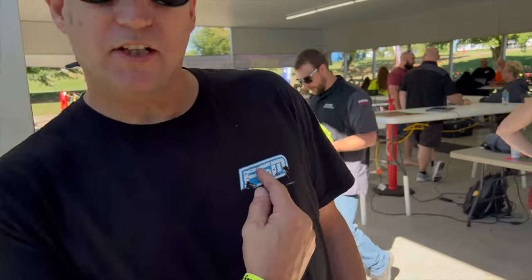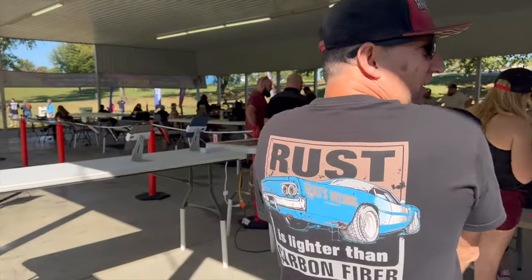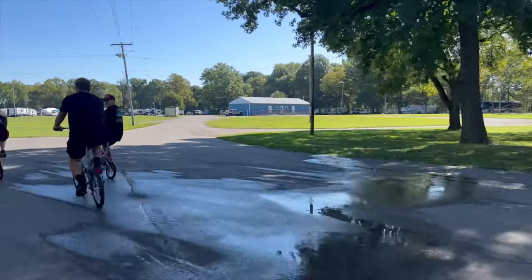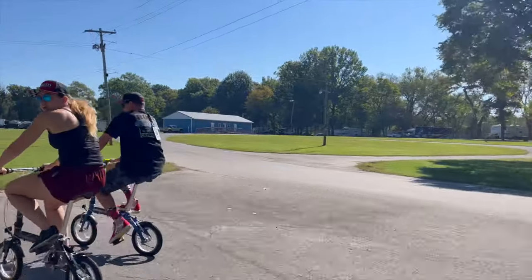Repping FSM Garage today. This rust is lighter than carbon fiber. They're freaking slow pokes!